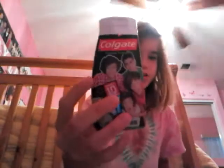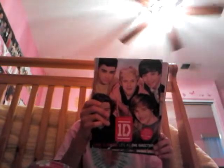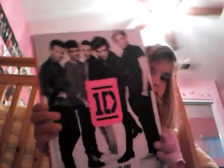This is One Direction, and it has my toothpaste picture in it. So we have that. And then I have 1D, Dare to Dream: Life as One Direction. And this was given to me by a friend, which I totally love. And she kind of tore it apart because she really enjoyed it. So, yeah. She hasn't asked for it back, which is good, because I really want to keep it. And then I have their second newest book, Where We Are: Our Official 1D Story. I have all three of their official books now, which is awesome.